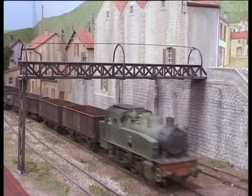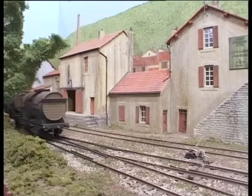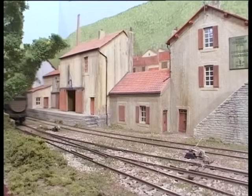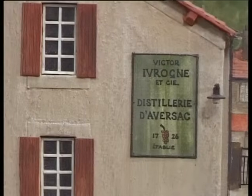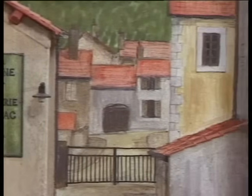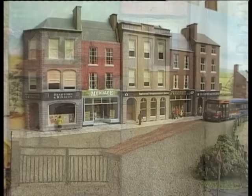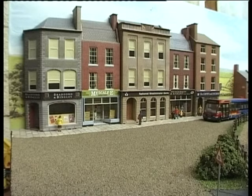Frequently, modelers locate buildings along the back scene. These comprise only the frontage of the building and part of the sides and are known as low-relief models. In this case, scratch-built low-relief models have been blended with a hand-painted back scene, with Humbrol paints being used on both to ensure a good colour match. But as our layout shows, Pico back scenes and low-relief kit buildings also work well.